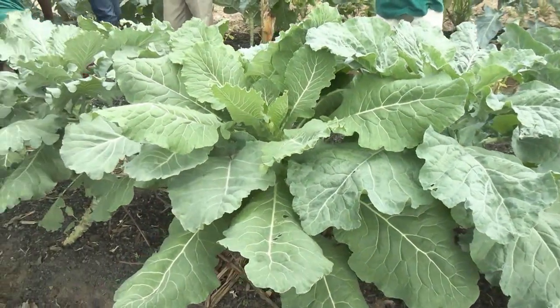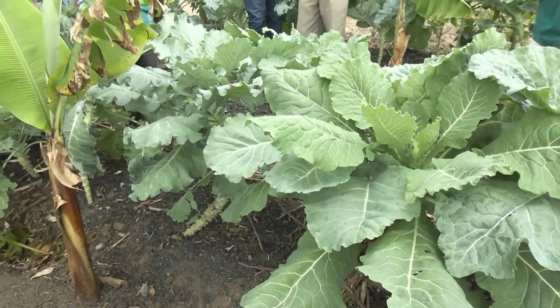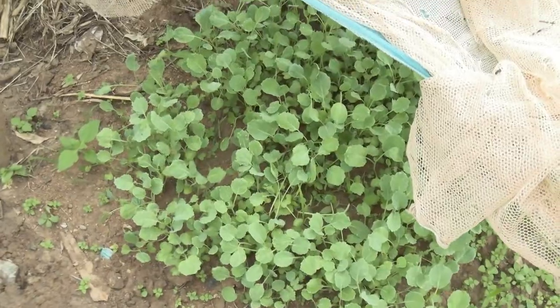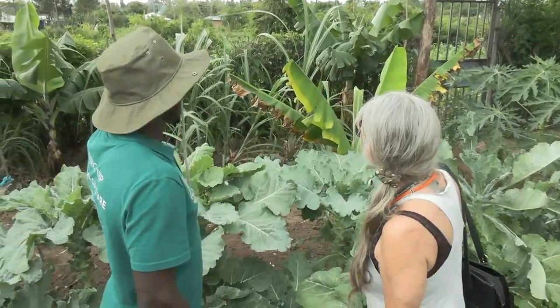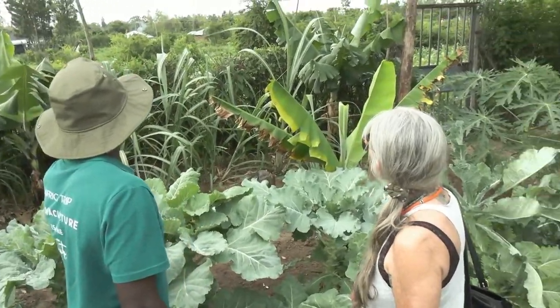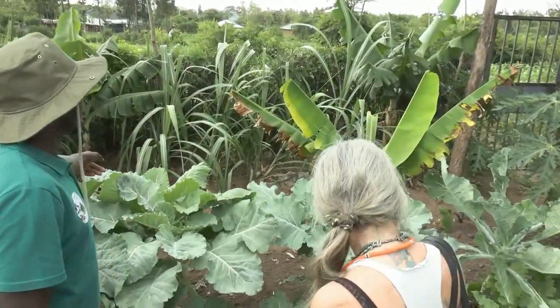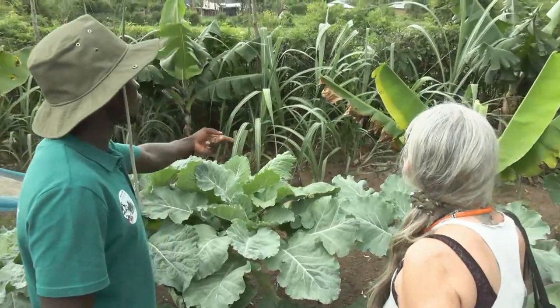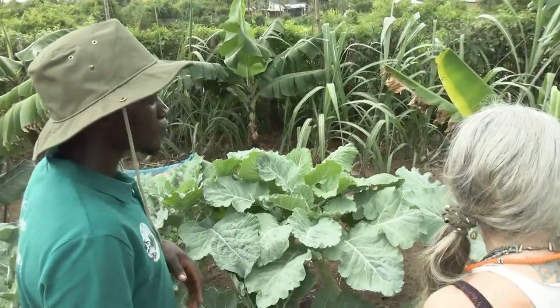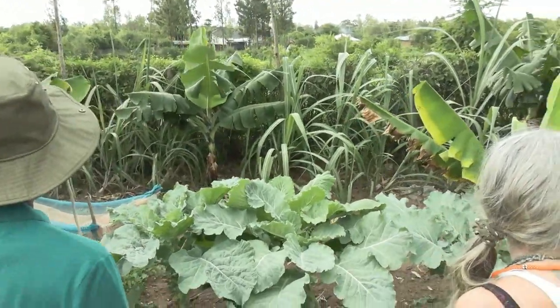So I've integrated this area with so many elements. Like next to the fence, there's sugarcane. There is also the indigenous vegetable called cowpea, and they are coming out. Wow, this looks really good.